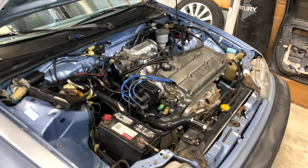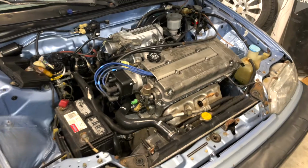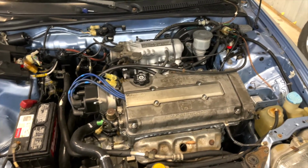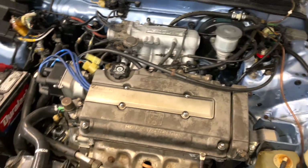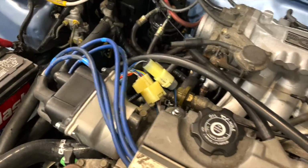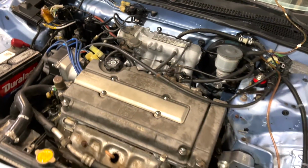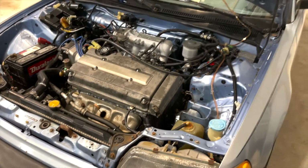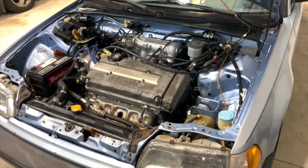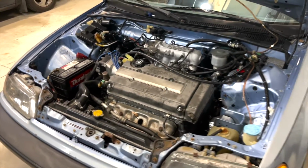Real quick, it's an OBD0 B16A with matching transmission. So I am still currently OBD0. As you can see, I got all the OBD0 plugs here. I'm still running the resistor box. Converted to multi-point, and it was running really good after I swapped the car. I had no issues with it. I got decent gas mileage, and I was pretty satisfied.